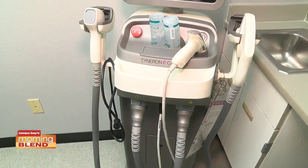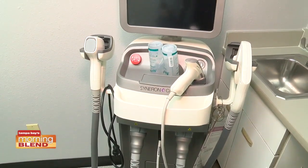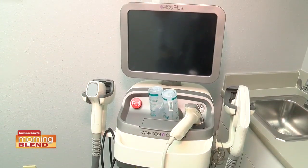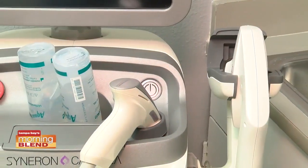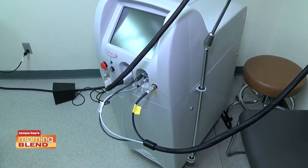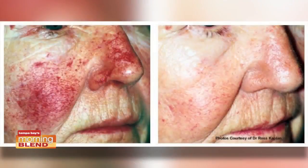Each laser has very specific things it can do for dermatologic conditions. So if you want hair removal, you need a specific wavelength that treats hair. If you're treating psoriasis, there's one that treats the blood vessels of psoriasis. This one here treats wrinkles or photo damage on the face. And the one that we just acquired treats blood vessels and port wine stains.